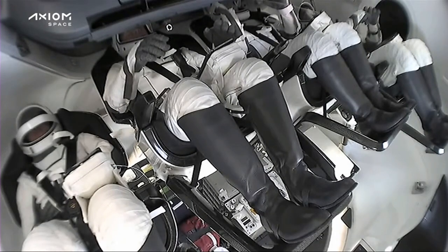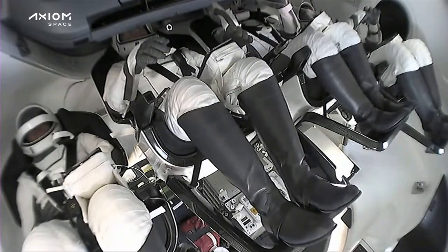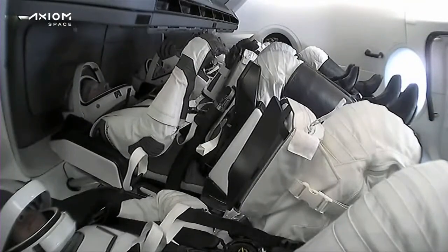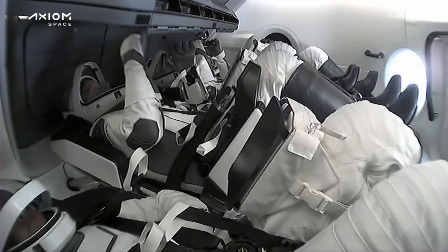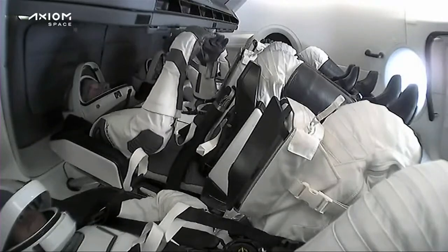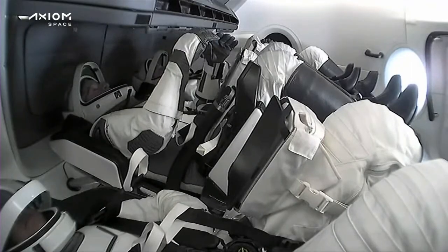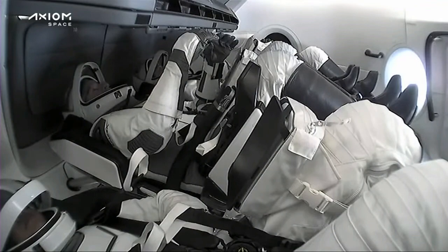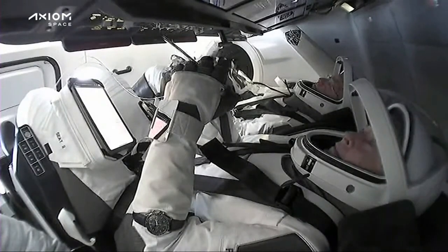And the crew stays nice and cool inside. We flow nitrox, which is a nitrogen-oxygen mixture, the same stuff that's used in scuba tanks. We flow that into the cabin as well as directly into their suits to help keep everybody comfortable. The temperatures on the outside of Dragon can go above 3,500 degrees Fahrenheit. So the capsule works hard to keep the crew safe, and ultimately that friction is really helping us slow the vehicle down.